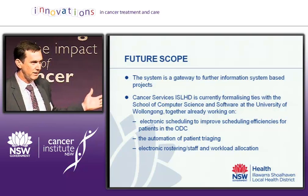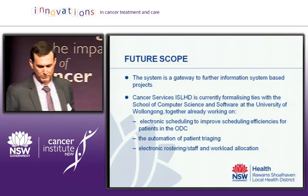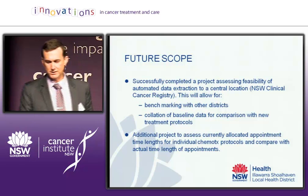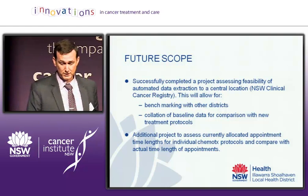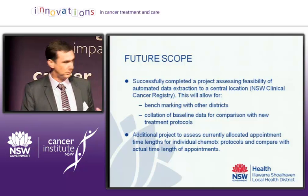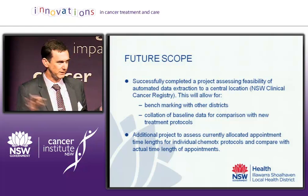And the beauty of it is we now have nearly 2 years' worth of data that we can pull, because that's how long we've been electronic and how long we've been capturing our data. We also successfully completed a project assessing feasibility of automatic data extraction to a central location, again with the Cancer Institute. This will hopefully allow for benchmarking with other districts, collation of baseline data for comparison with new treatment protocols. And again, back to Amy's talk, here is the boon for everyone if we can collect and collate data from all our electronic systems and get it to one spot.